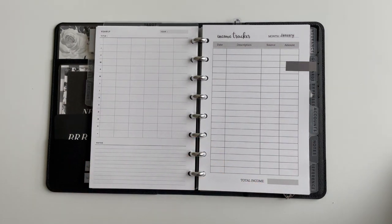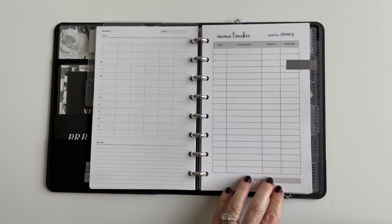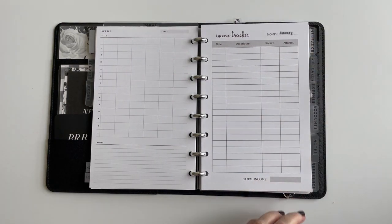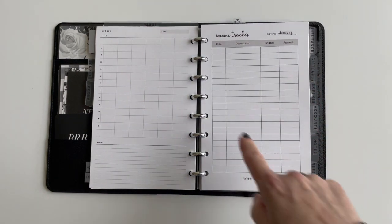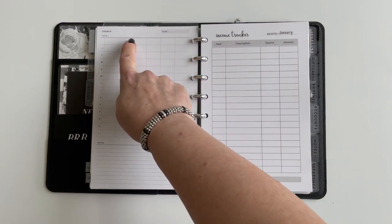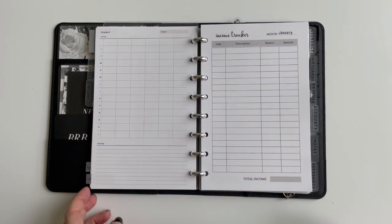So I used a couple of inserts here. This one is the yearly, and then I do a monthly tracker. So I have different things that come from different sources, and those would be in the month, and then there would be a total. The categories on this page are the different income categories, so that I can then get totals going that way in annual.